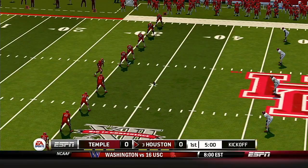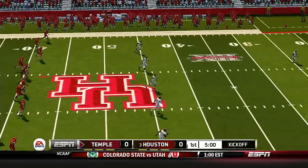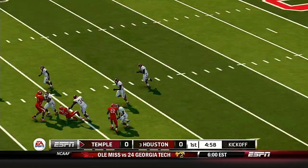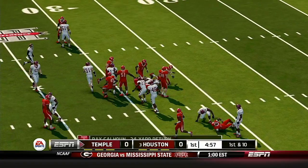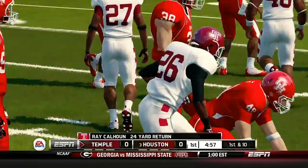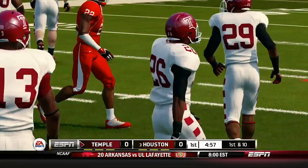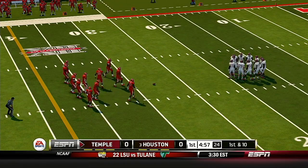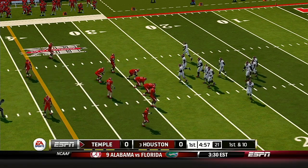Houston will be kicking off, and you can just feel the energy in the air for this opening kickoff. Calhoun takes it at the 4, and he's tackled at the 28. The quarterback leads the team out on the field for the first drive.